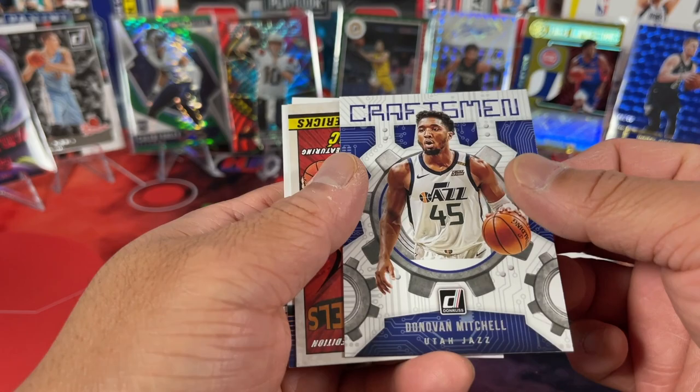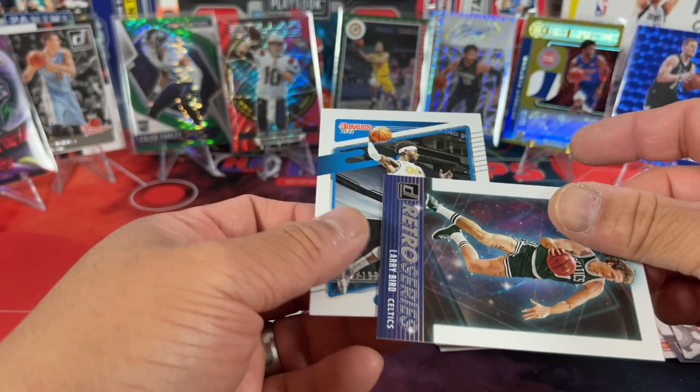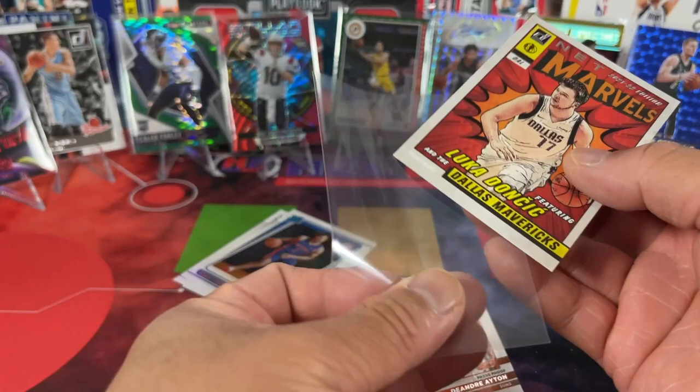Donovan Mitchell, Craftsman. There's a Luka. Net, not bad. Not the real press proof because you see it's white down here, not black. Bummer for that because if it was the other one, it would have been nice. There's Larry Bird Retro. And we have Terrence Ross, 2/199. Nothing fancy there to end out that pack. But the Luka is nice. I think that's probably the best that we got over here.